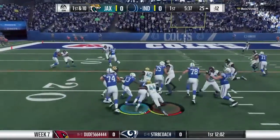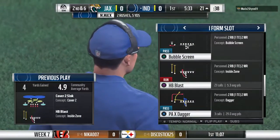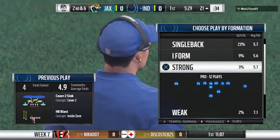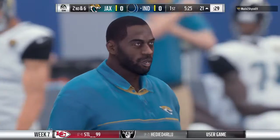Now a carry from Mack. They'll be brought down at the 21 after a pickup of 4. Tough running there. That's a hard-earned 4 yards. Yeah, those are the unsung kind of runs. They don't fill up the stat sheet, but they do set you up in good position on 2nd down.